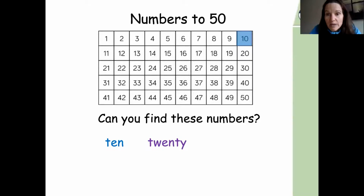20. Can you point to 20? Fantastic. Yes, well done. Now the next one. Sound it out. You have 2 special friends in there. 30. Do you know where 30 is? Well done. There it is. Let's try the next one. Got a special friend. 40. Point to 40. Fantastic.